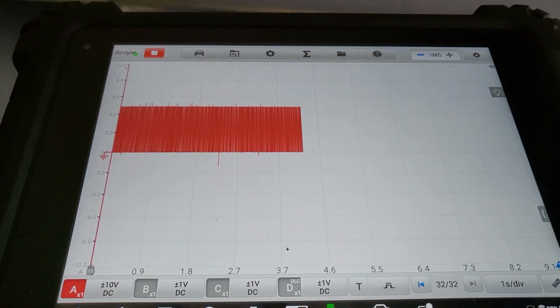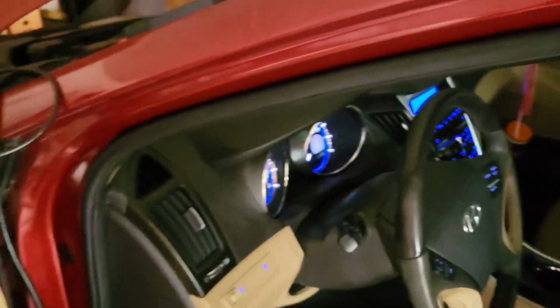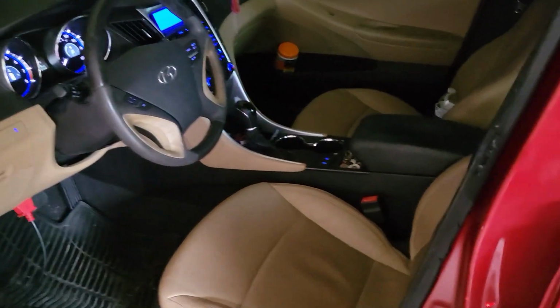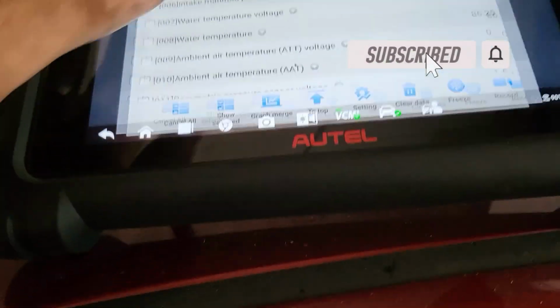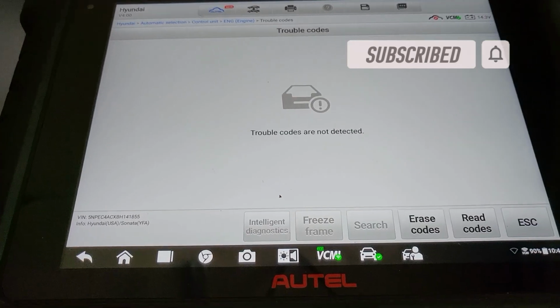Right, I've been watching it for like 15, 20 minutes. No dropout, no shutting off. I'm going to give it to the owner to drive it and see if we have a fix, but we should have a fix here. Let's scan for codes. Okay, no codes. I think this should be a fix, but I will definitely update the case before uploading it, either with a video or with a text.